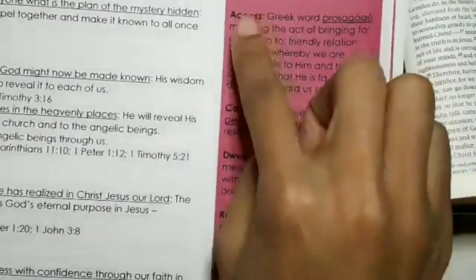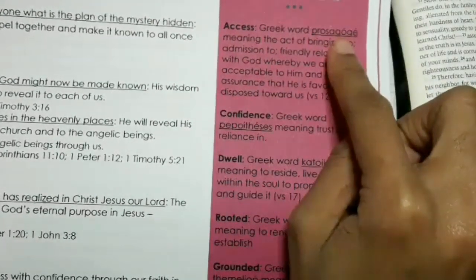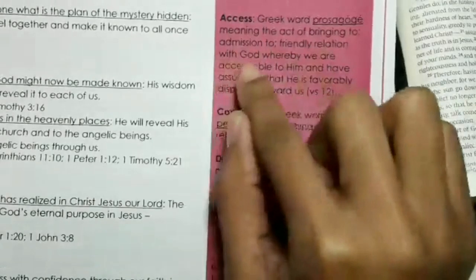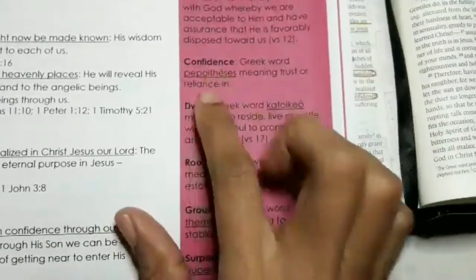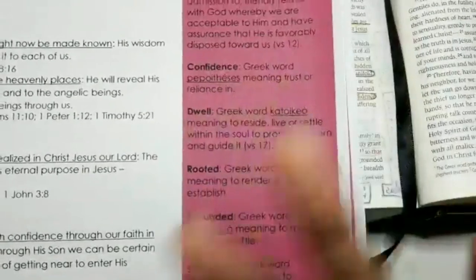Moving on to access, here is the Greek word for that, and it basically means the act of bringing to, admission to, friendly relation with God, whereby we are acceptable to him and have assurance that he is favorably disposed toward us. And the last one is confidence. That's the Greek word, and it just means to trust or have reliance in.